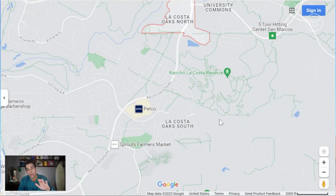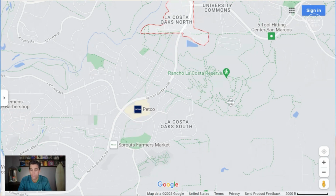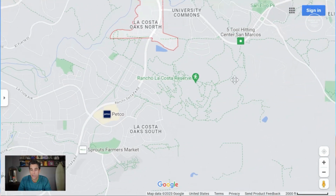So there's this big hill right on the edge of La Costa Oaks North and South, and it's the Rancho La Costa Reserve. Once again, you got to get La Costa in the name. So anyways, a ton of trails up there. You can bring your bike up there, your mountain bike or whatever. And it actually connects to a lot of trails.